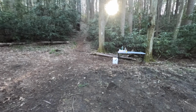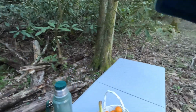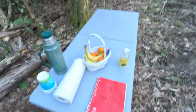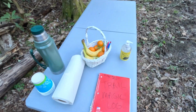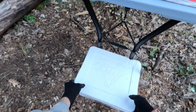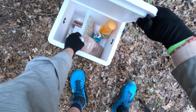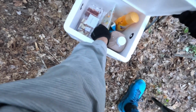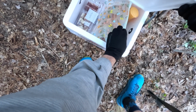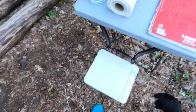Cool log cabin now. So we're gonna do a little signage. Take a banana. And there's some, is that chocolate milk? No nuts, banana bread or something. Okay, sign in.